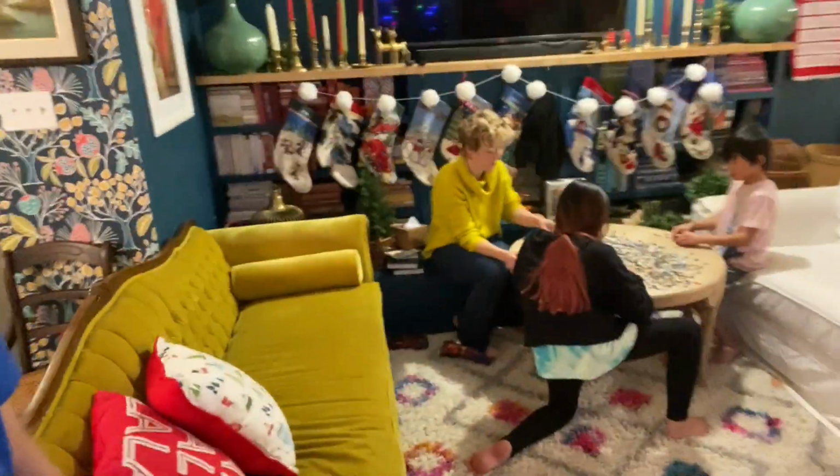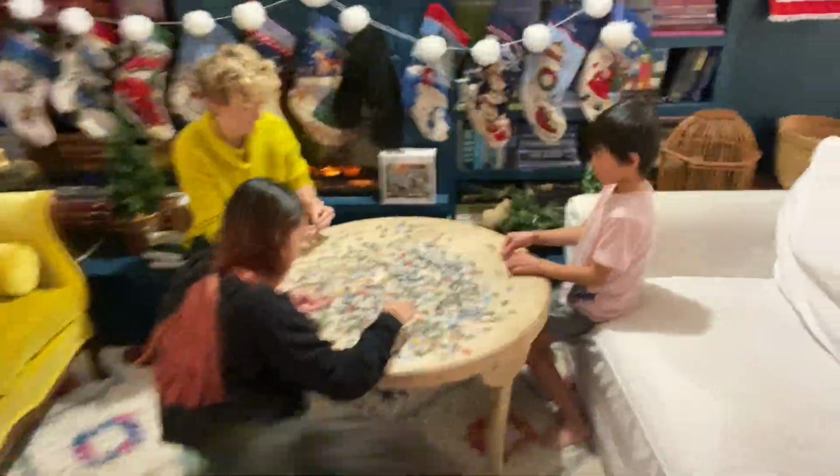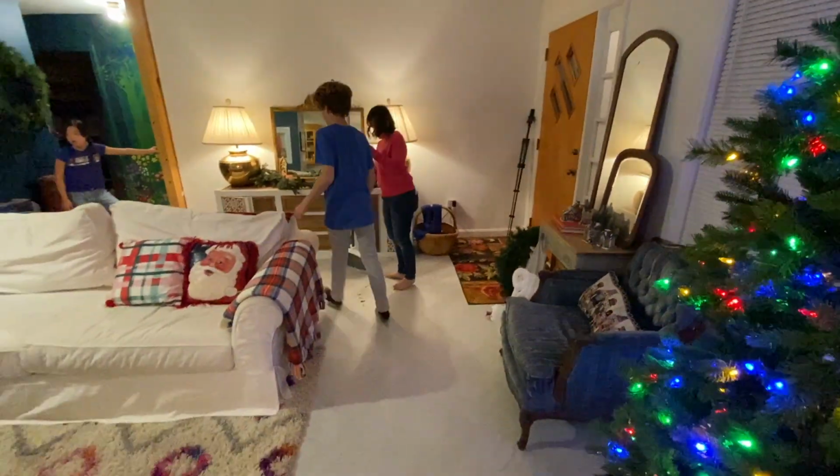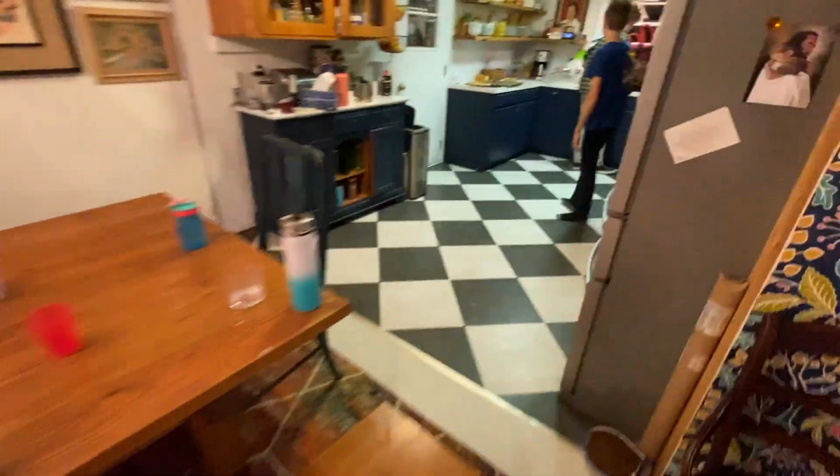It's been a Sunday. We had church at home today. Had dinner. Mom and the kids, these kids just pulled out a puzzle. Mom, so that's fun. We're doing chores right now. Those who have chores tonight, getting cleaned up.